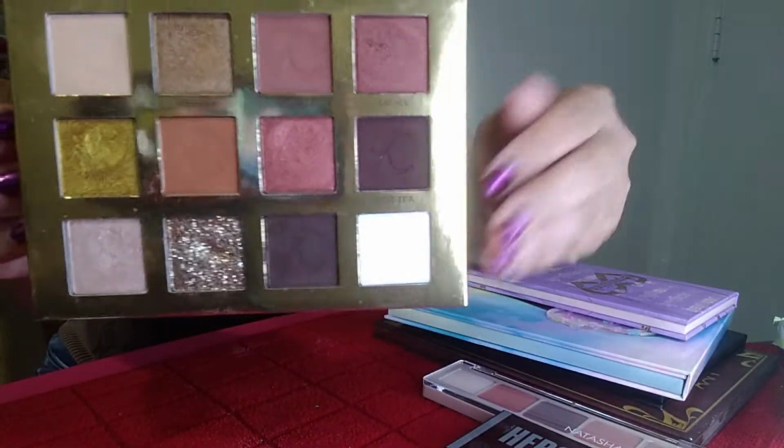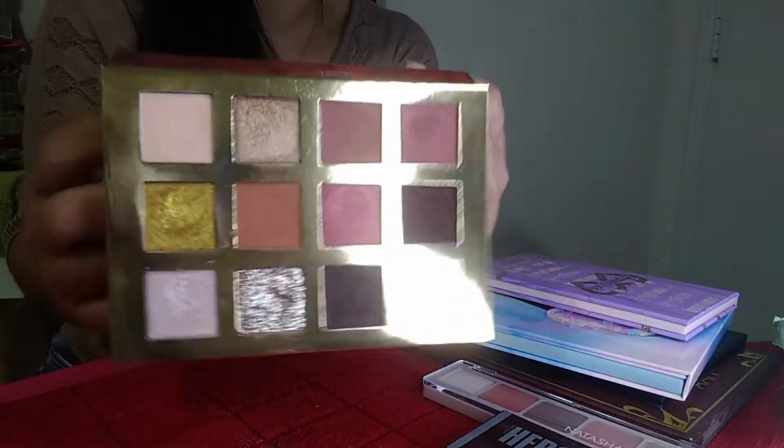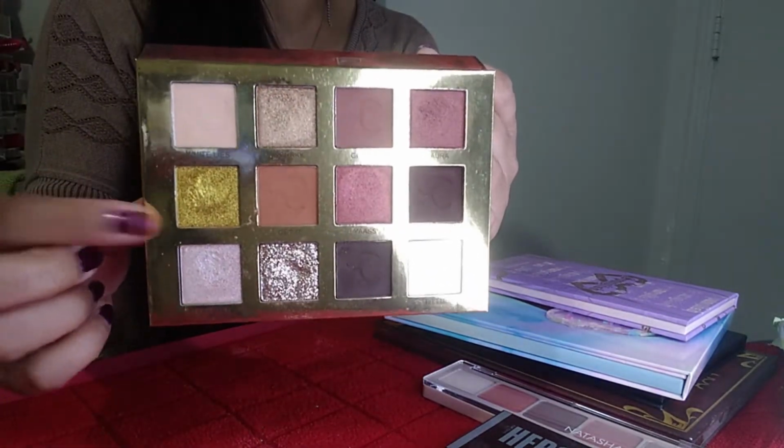This shade right here is one of my absolute favorite golds in my entire collection. This one is called Come Through. I used this one in a red and gold look that I did. Absolutely gorgeous. Definitely hanging on to this one.